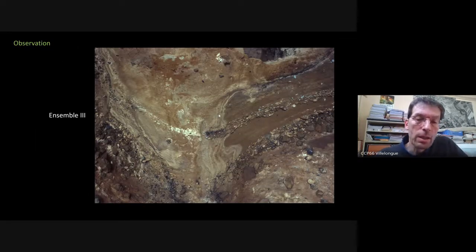Yes, and so you can see the continuity of the archaeological layer in this ensemble 3, which is with limestone and bones on the right, and then going to the left, the limestone are weathered, and then the white dots are the completely weathered or almost completely weathered bones. When you want to understand that, you go further with micromorphology, for example. Next slide, please.